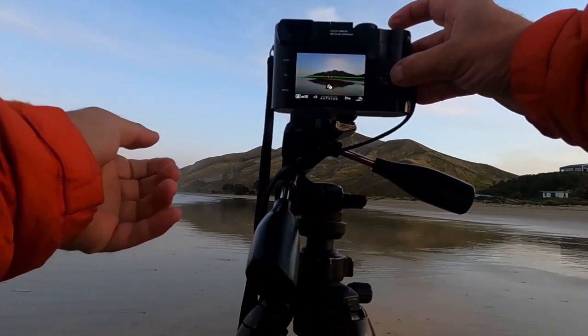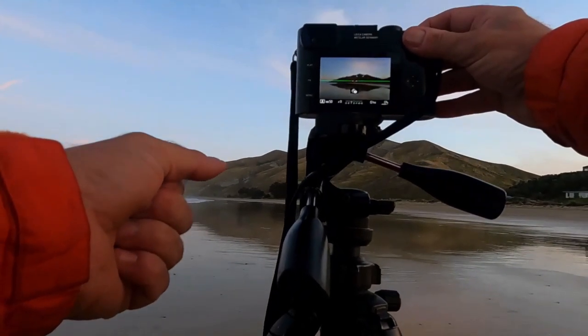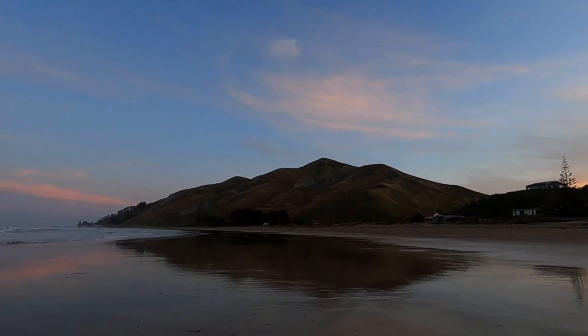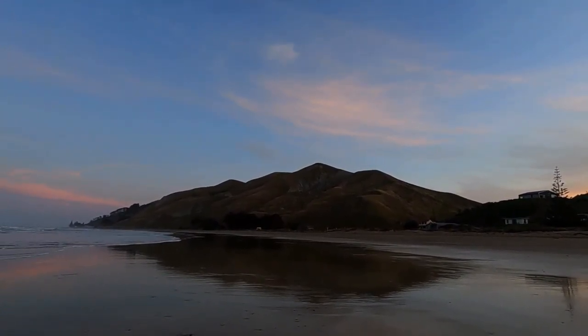Now there's a little bit of colour in the sky, but it's not much. All right, it really does need more colour. Now the cloud above the headland, I can bring that out in post-processing. There is a touch of colour in there, but as of yet, no glowing reds.